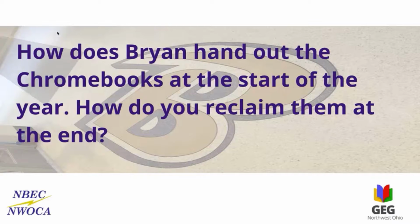It's going to be as that device follows them from year to year, as long as we have that device in our fleet. Wow. Absolutely. So how about turning in at the end of the year? Because I'm assuming you need to do refreshes and things like that.